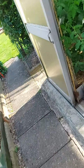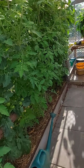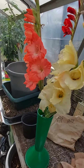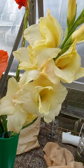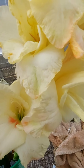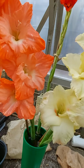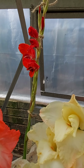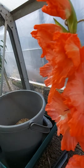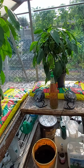Right, let's have a perv in the greenhouse. Toms are just ripening now. It was late going in, I weren't going to do none. Gladys, like this little chap. Nice yellow one with a pink throat. This will be on the show next week. Another nice one there. And what's his name? I'm trying to think of his. My memory's getting crap. Old age, I suppose.